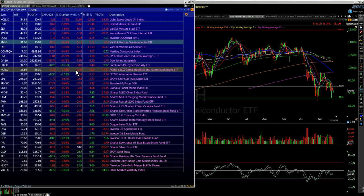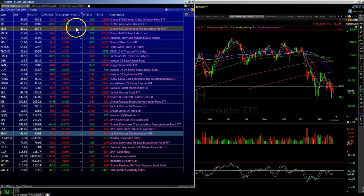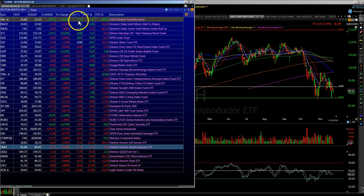ROBO, the ETF for robotics. NVIDIA is within this ETF, ROBO. That was down almost 4% for the week. The IWM down about 2.5% for the week. To the upside, basically, the VIX gained 7% for the week. Not something that you want to see. Still with a 21 handle on the VIX, so still room for more fear to come into the markets. Like we said, the TLT was up this week. When the TLT moves up, bond yields move down. And that's pretty much the markets.